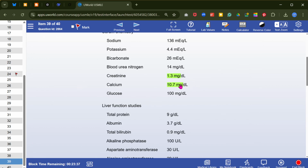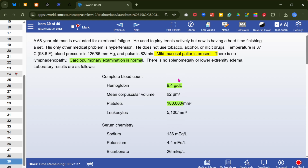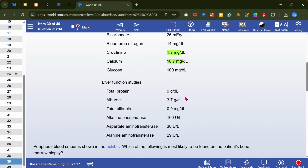You have found hypercalcemia. Creatinine is slightly higher, not that high, and there is a history of fatigue and age is more than 50. What's your thought? There is anemia. There is bone pain, fatigue. There is hypercalcemia.